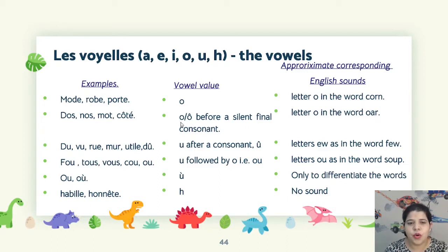Moving on to the letter O with the accent circonflexe on top. This is usually before a silent final consonant. Before a final consonant we say O, as in the word or. Do, no, mo, côté, O. This is an accent aigu, A, côté.